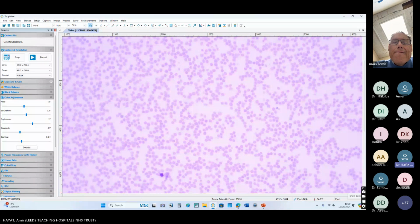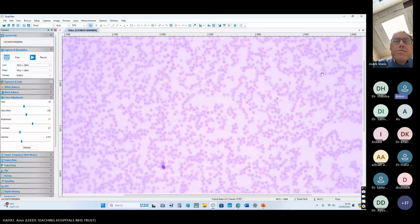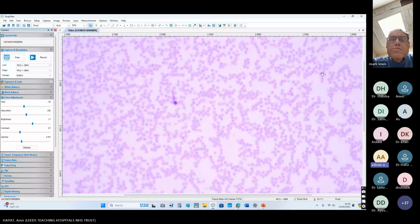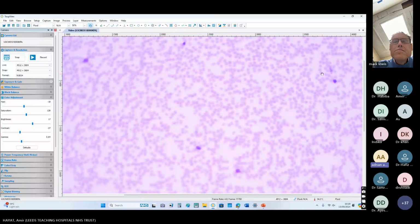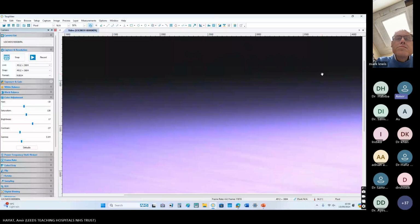So something is moving on the slide. Is this a cursor? No, sometimes when I put the oil, the previous stain marks become plottable. So this is power 10. And power 50.